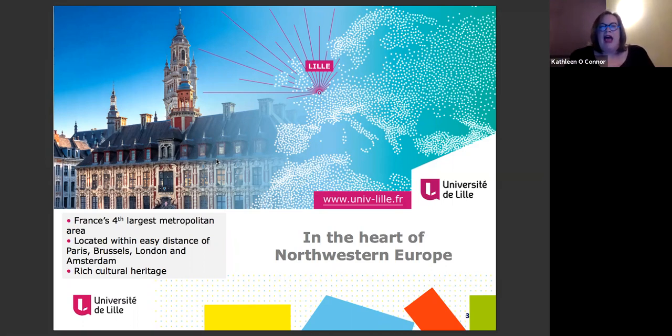people in it. And as you can see from the map, we're also located very close to other large metropolitan areas. So we're close to Paris, about 200 kilometers from Paris. We're close to Brussels. Actually, we're closer to Brussels than we are to Paris. So we're about 50 minutes from Paris, 35 minutes from Brussels, an hour and 20 minutes from London through the Channel Tunnel. And we're actually not too far from Amsterdam either. We're about a 2.5-hour train ride from Amsterdam.